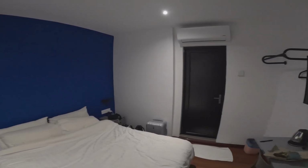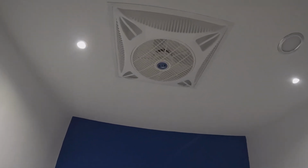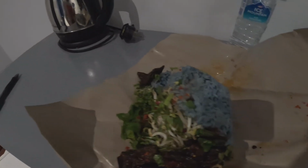Let's go. So welcome to my cozy hotel room. I'm staying at the Asian Premium Hotel. I'm sure it's a pretty new hotel. Everything looks pretty well put together. Like I say, it's very small, but it's got everything you need. Also a bonus, it's got a fan. It's got air conditioning, but I prefer the fan to air conditioning every day of the week. So here's the food.